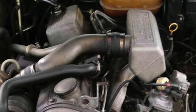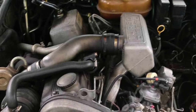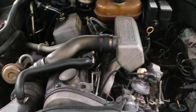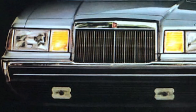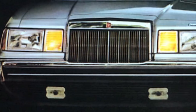Worth noting, on the regular 1984 Mark VII, a fuel-efficient 2.4-liter six-cylinder diesel engine was optional. Fortunately, it was not available on the LSC.